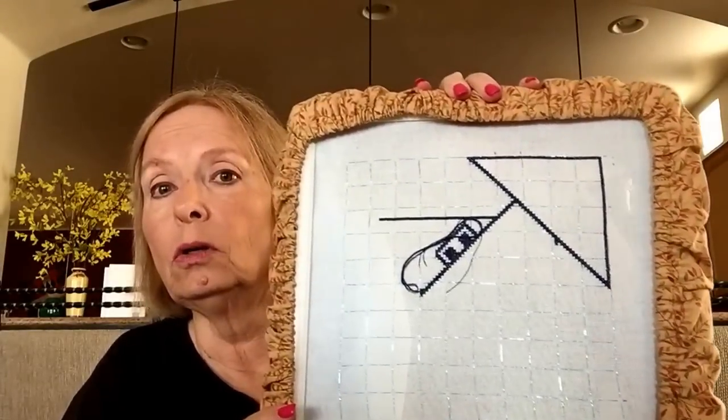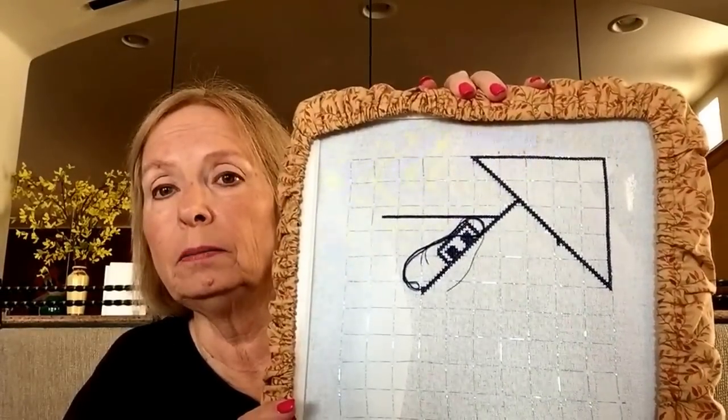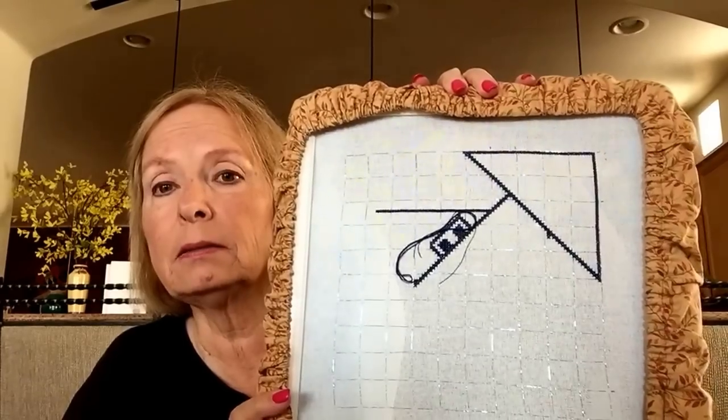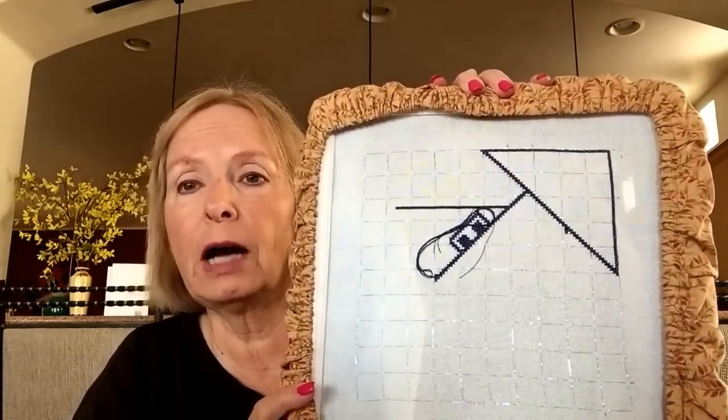So I started this last night, and it is going really well. I think I'm going to have fun with this. Now that I've kind of gotten the hang of the filament silks, they're very slippery, I've noticed when I run them through the fabric, if I just go a little slower, it makes it much easier and a lot less tangles.